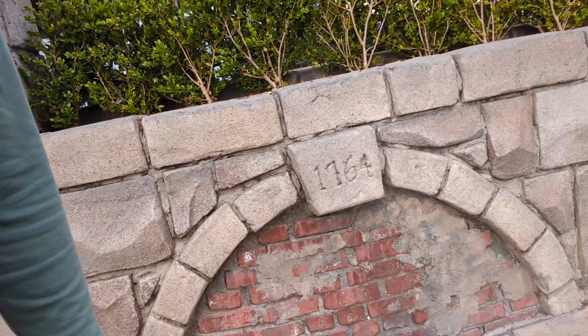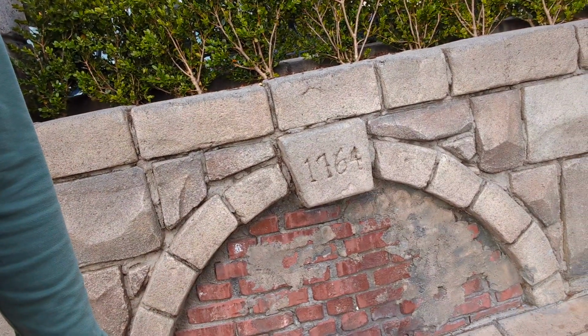Now, this idea, of course, never actually came to fruition, but the tunnel still remains sealed up, harkening back to when that united theming between those three areas would have happened. So it's still here at Rivers of America in Disneyland, and it's a little known fact, a little known section.